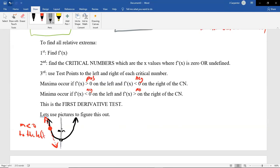Now this tangent line, that slope might be -1. As I get closer and closer, it's going to go to 0. It might be -1/2, then -1/3, then 0. Maybe it's -5, -4, -3, -2, -1, 0.